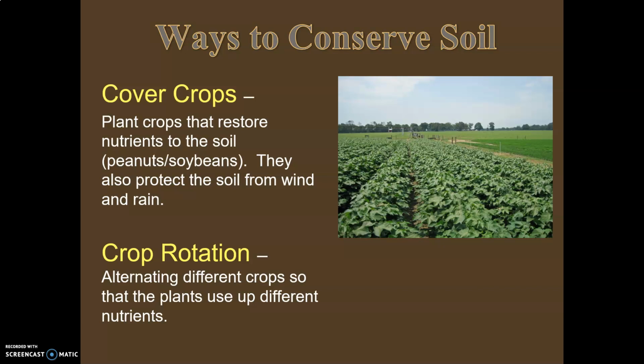So a farmer may plant peanuts in a field one year, and the next year he may plant corn, and the next year he may leave it fallow, meaning that it's empty. That allows the soil to replenish the nutrients and provide what it needs for the plants that come later. All right, that's the end of soil conservation.